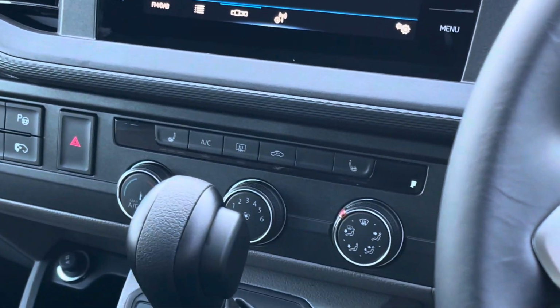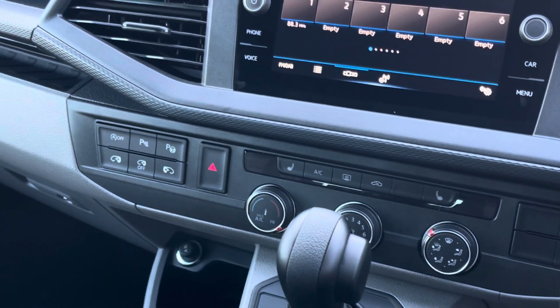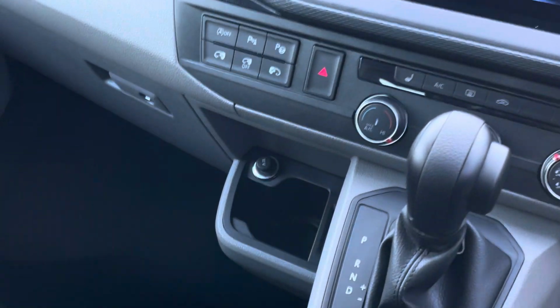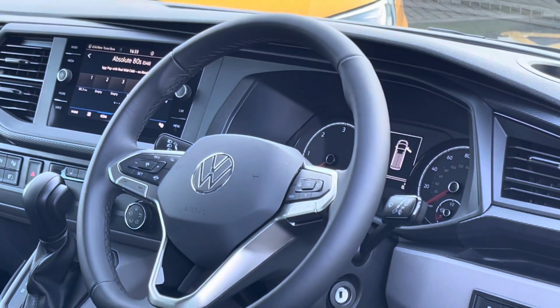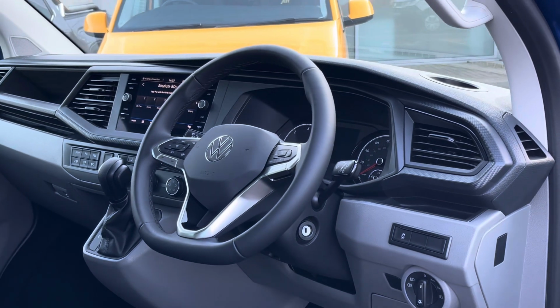Located just beneath the touchscreen are the climate controls for this vehicle. The van comes with 2 front heated seats as well as climatic air conditioning. To the left are some of the controls for park assist as well as operating the rear power sliding doors, and the driver has access to a 3-spoke multifunction leather trimmed steering wheel for a more unique and customizable driving experience. This vehicle comes with a minimum of 1 year manufacturer's warranty and 1 year roadside assistance.